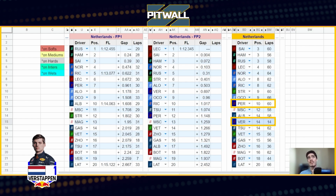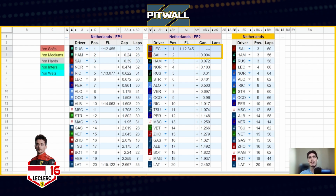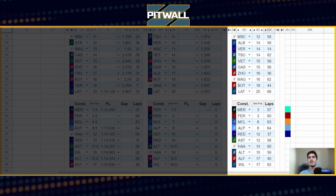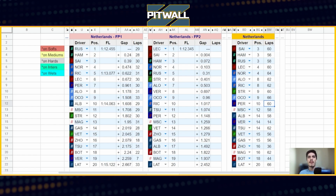And then we have a mix-up of things because both Mercedes were the top of the timesheets in FP1, and then both Ferraris in FP2, which brings then Sainz and Hamilton and Russell tied for 3rd best. Leclerc, Norris at 4th best, and then you get a jump down to Alonso, Ricciardo in 8th, Stroll and Ocon in 9th. If you scroll down to our constructors, you've got Mercedes, Ferrari neck and neck, followed by McLaren, Alpine, and Red Bull. So let's now compare this to last year, though, in 2021.